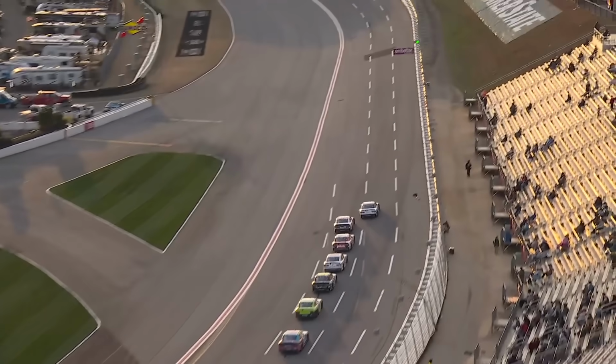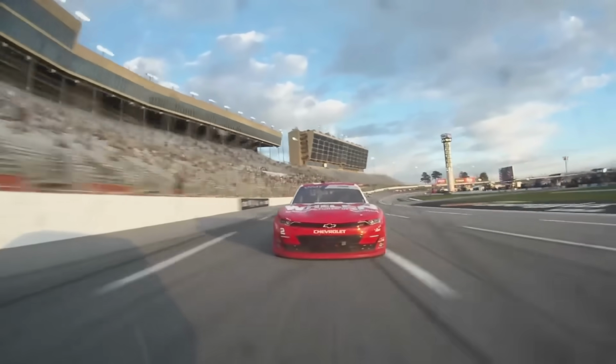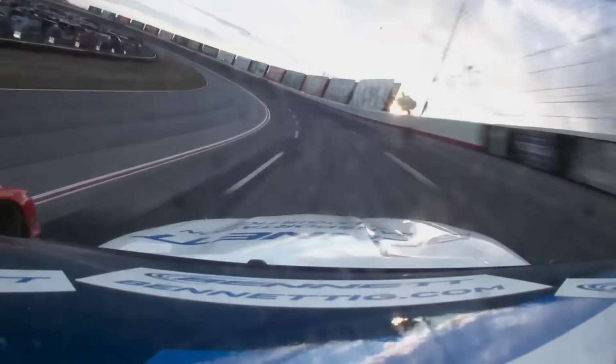And look at this. Talk about I like it. Battle up front, and you need it, right? You got to make a move, and here he goes. Out of line. Jesse Love down low, slides up in front of Austin Hill. We're riding on board with Austin Hill right here, looking out the back. Jesse Love makes that look easy. Austin Hill doesn't defend, though, right there.